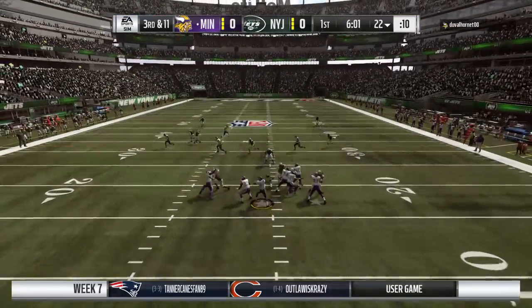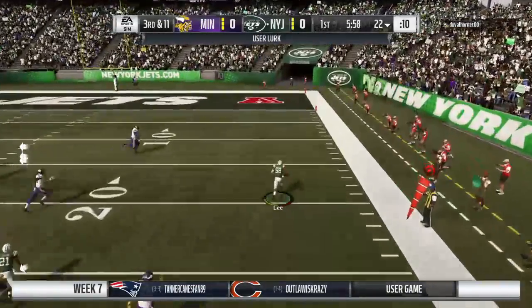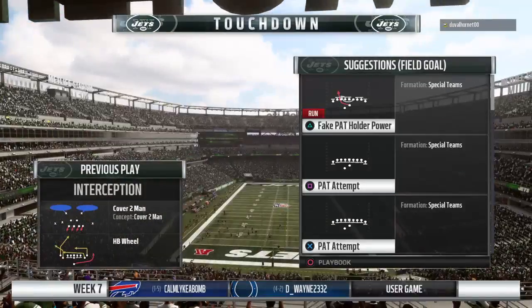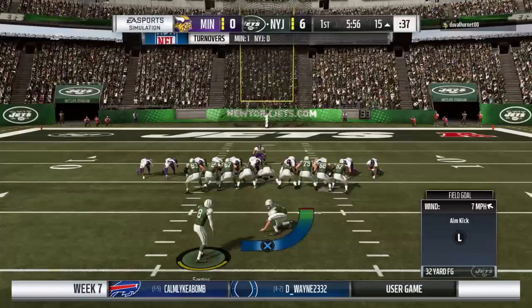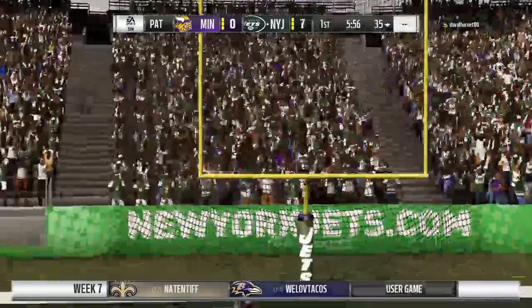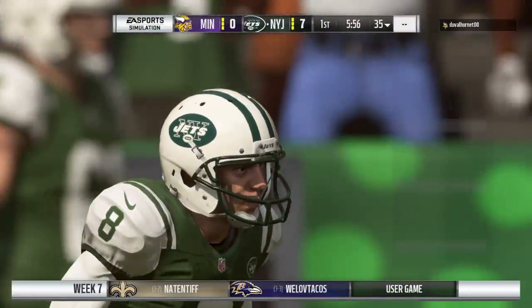On 3rd down, Cousins trying for Wright, and it's intercepted. Darren Lee picks it, and he brings this one back. It's a pick 6 and a Jets touchdown. Cairo Santos on to try the extra point. Santos able to tack on the extra point, and it's now a 7-0 game.